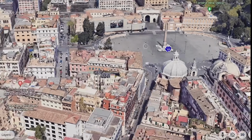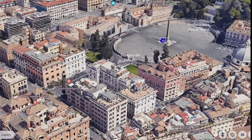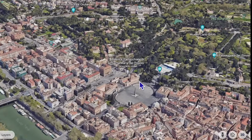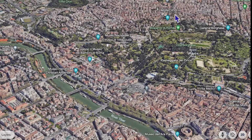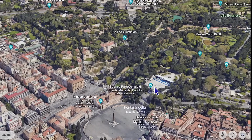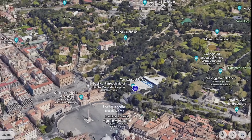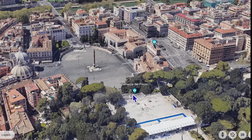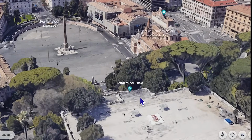Piazza del Popolo is a beautiful piazza. It's just on the edge of Villa Borghese. Let me show you here. Villa Borghese is this big park here. It's huge. There are actually some museums in there, soccer fields, lakes, all kinds of stuff. But while you're there, one of the easy things to do is to go up here onto this vista point, one of the best in Rome, and take in a view of the skyline of Rome.